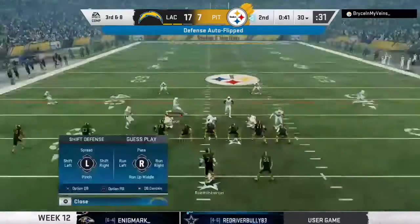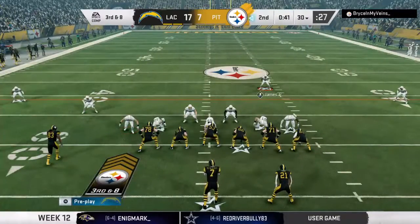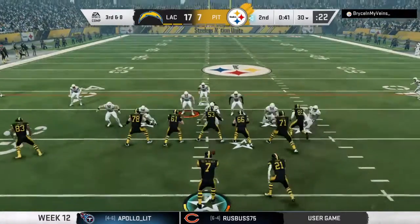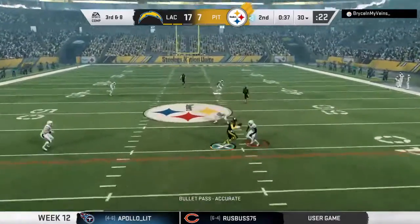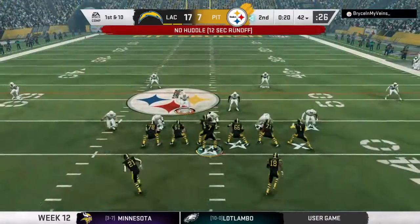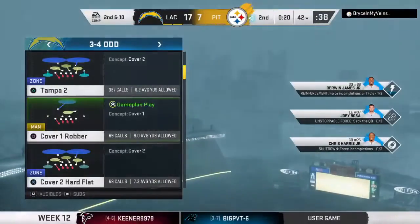So the failure to connect on 2nd down, that leaves them staring up here at a 3rd and 8. Now Roethlisberger. Open man, Smith-Schuster, it's complete. And they get him down, but not before he takes it across the 40-yard line. 12 yards that time at a Pittsburgh first.